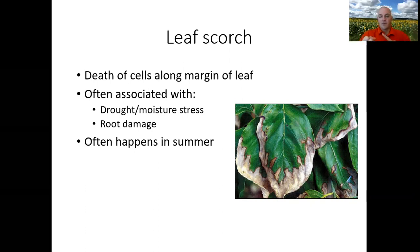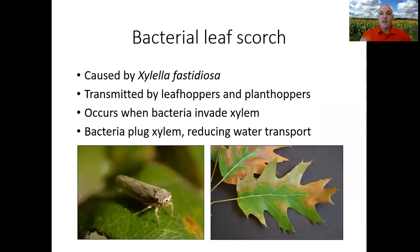So this can happen from drought. This can happen from some other stress agent like excavation, if there's construction nearby. Often you'll see it in the summer. The key is sort of figuring out, why are you getting the scorch? If it's a one-time thing from construction, then you'll probably be okay. But if it's this bacterial leaf scorch, it might not be as good. So it looks similar, but if you look on that leaf in the lower right, you will see a little bit of a yellow line between the scorched part and the green part.